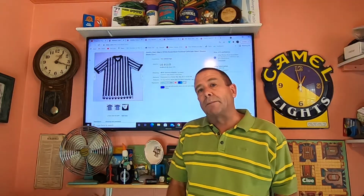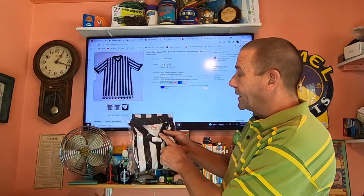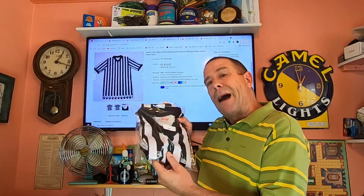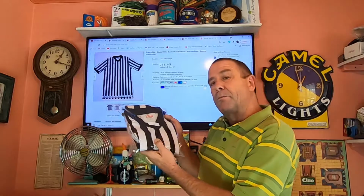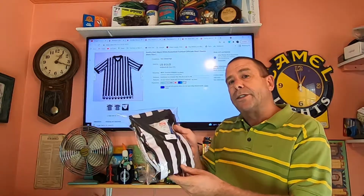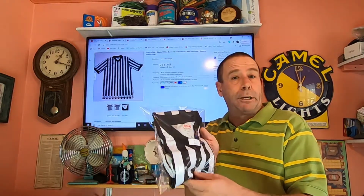This next item is something I picked up at my thrift store. It's this Adams Smitty referee shirt that I put basketball/football. It is a size large. It was brand new without tags. This sold for $13.01 and the buyer is paying $5.25 in shipping.